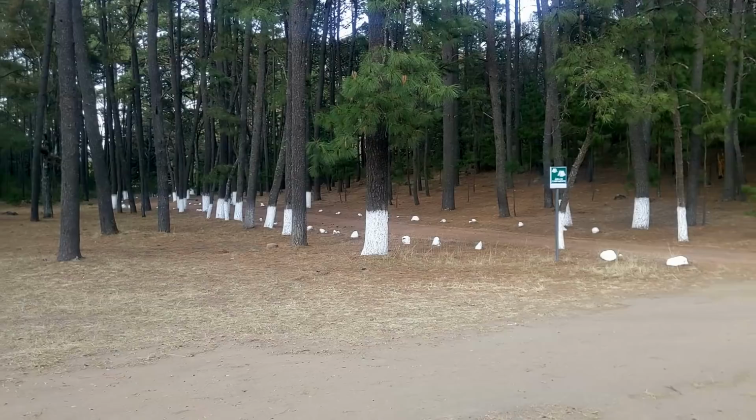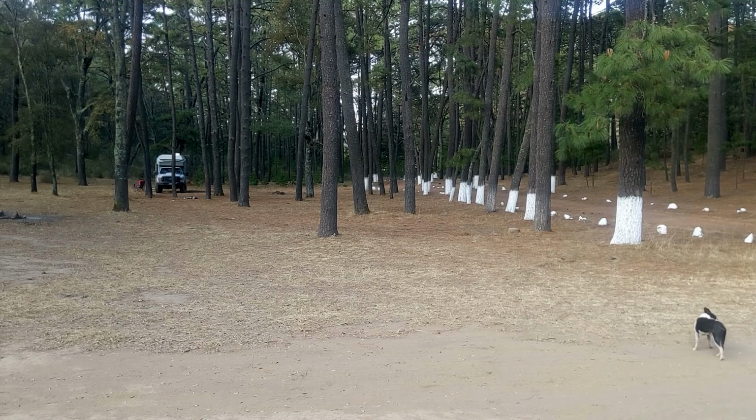So we stayed two nights at the National Park north of Mexico City. It's El Ocotal. And mostly had to stay two nights because with our letter plate, we can't drive in the state of Mexico on Friday. So we're just heading out now, heading to Guatemala.